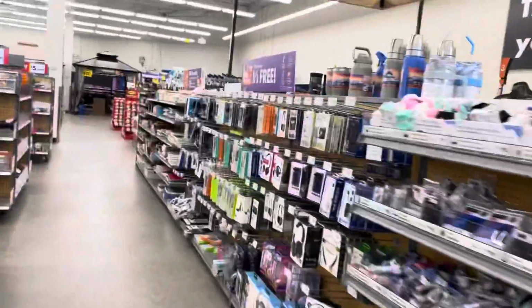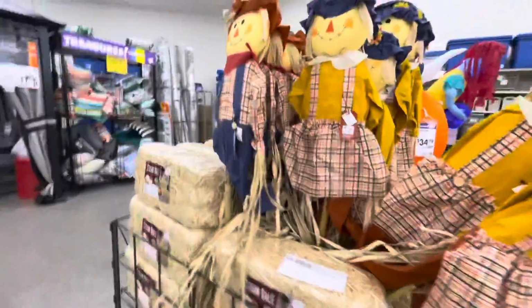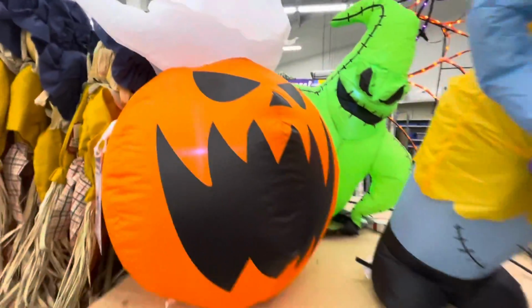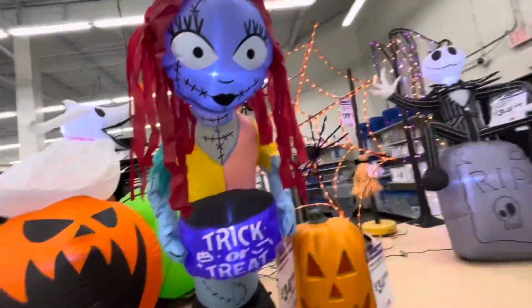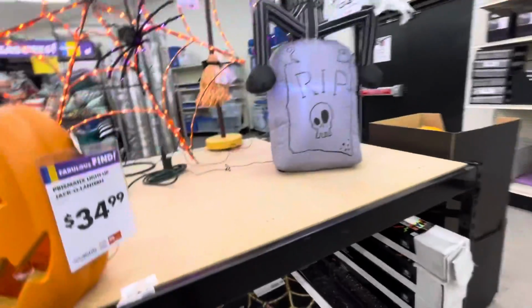Okay, I see some cool Halloween stuff over there. I cannot wait. Okay, so over here they got these scarecrows, which, you know, I don't care about. They've also got these inflatables. Unfortunately, I don't think they have any animatronics. They've got a Zero. He's $35. He's nice. They've got a Sally, leaning forward. Lunging Sally.